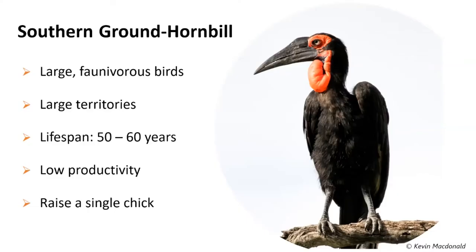So now that I know that everyone here hasn't seen a ground hornbill, I hope that all of you at some stage do get to see one, but for those of you who don't, this is what they look like. They're very large black birds, as you can see, and an adult will weigh roughly about 4 kilograms and stand about 1 meter off the ground.